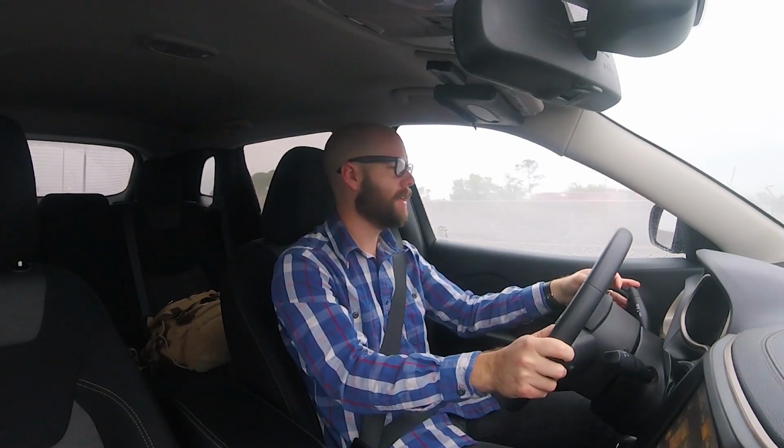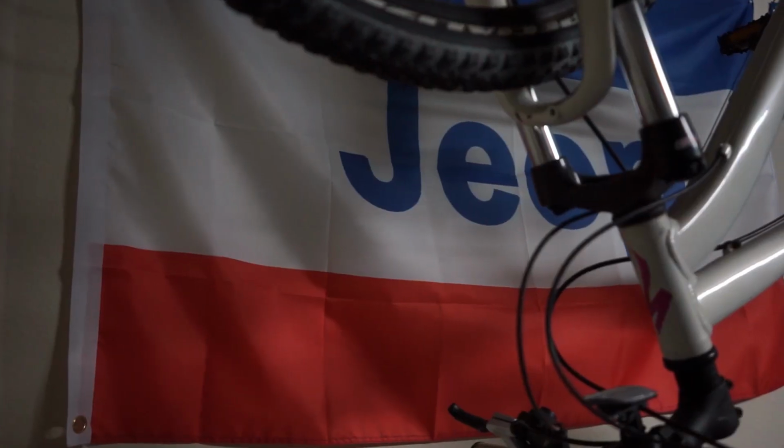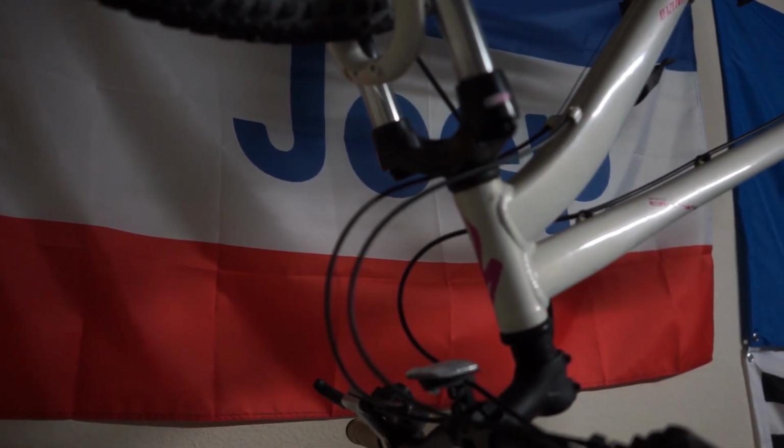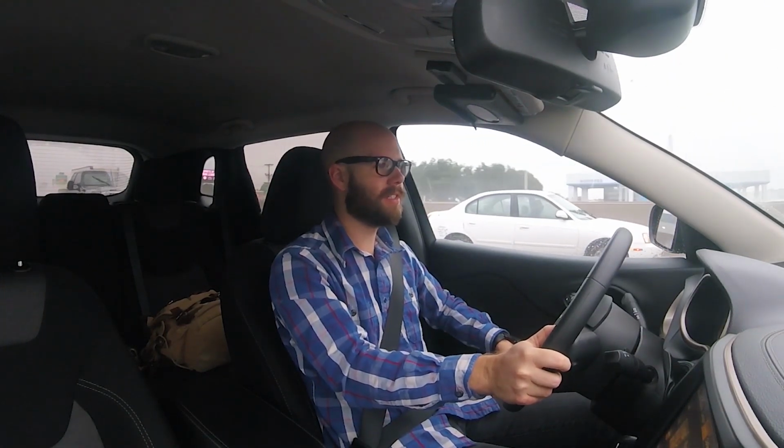This is just a quick introduction to our new 2018 Jeep Cherokee. Probably won't be making many appearances. It's not my car, so I've got to kind of keep my hands off of it. But it'll be here and there. You'll see it. We got our flag up in the garage already to replace the Subaru flag. It was kind of sad. We really liked that Subaru, and they're nice cars. I have nothing against them, but I'm curious to see how the hashtag Jeep life will pan out for us.